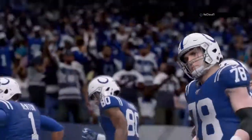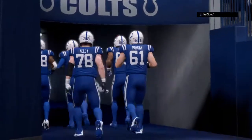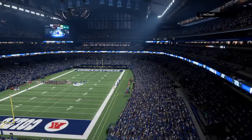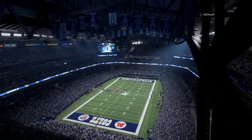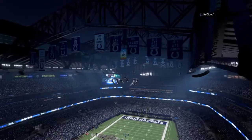So for Indianapolis, the win is number 6 on the year, and they'll get to stay home again next week. Meanwhile, for Denver, they suffered just their 2nd loss as they drop to 8-2 now on the year. And they'll try to get back to their winning ways next week as they head to Santa Clara to take on the 49ers.